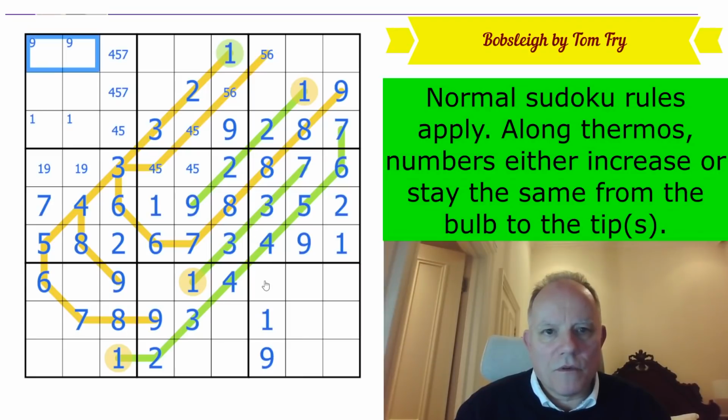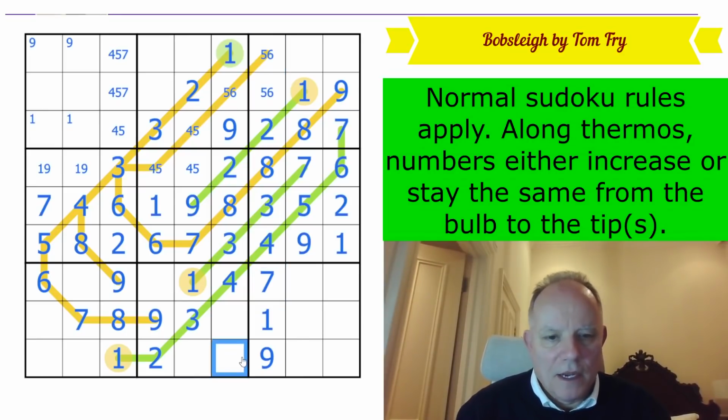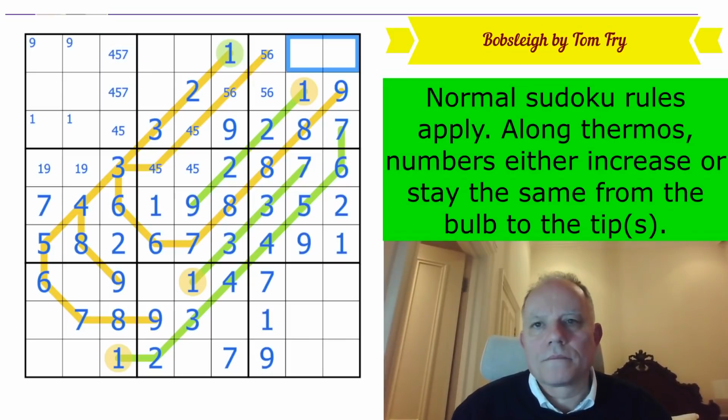7. Oh, I would have thought there'd be obvious things. That is a 5 or a 6 now. So that's a pair, and this is where 7 goes in the column. That's where 7 goes in row 9. No, one of those is a 7 and one of those is a 7.